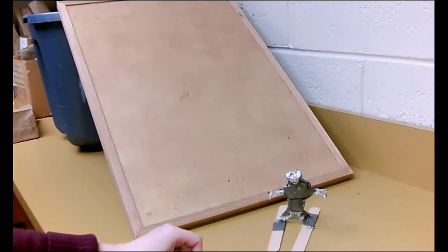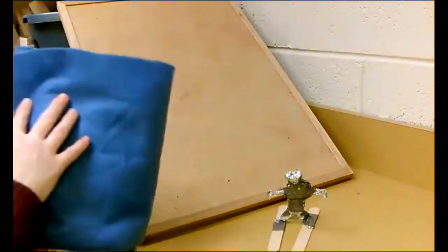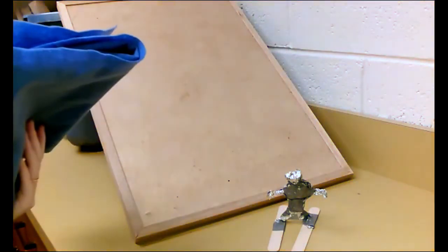Does anybody else want to share what they saw when they did theirs? Oh, we need some more tape. Oh, good job, Alyssa and Emily. That's looking fantastic. I see what you guys are doing there. Oh, I'm curious about something else. Hold on, guys. I think I have something really cool to show you. It's not gonna be great for the video, but right here, I just realized, Kayla, your board is a little bumpy. What happened when it was a little bumpy?